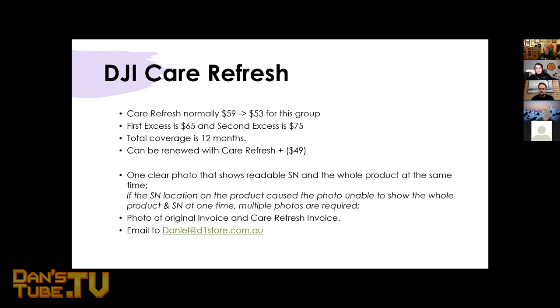So you're more than welcome to take a screenshot of this for reference. You can just email me those photos, and then we can get that Care Refresh sorted for you. So, can you just clarify that, Daniel? How do you provide a copy of the Care Refresh invoice if you're trying to get Care Refresh?